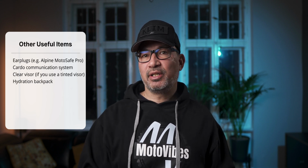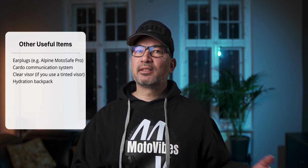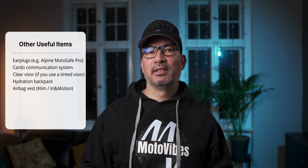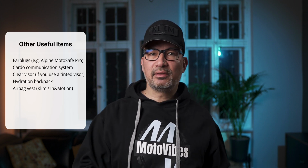The lightweight hydration backpack is a game changer. I started using it when I was riding off-road and it keeps me hydrated without the bulk of water bottles. For added safety, I highly recommend an airbag vest, like those from Klim or any other in-motion variant. They're easy to wear and they provide an extra layer of protection.